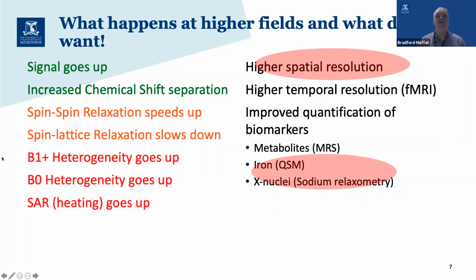So these are extremely high magnetic fields that we're talking about. So high that you do feel at 7 Tesla when you're going into the magnet, the effects of these static magnetic fields.